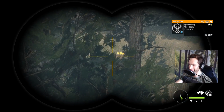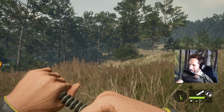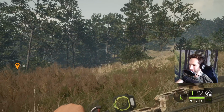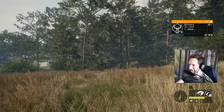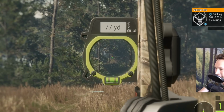Oh, there he is right there, 70 yards out. I mean, he's kind of borderline in range. He's borderline. He's not gonna stop, is he? He's going right there, 70 yards away. He's perfectly broadside. Oh my God, guys, he's 70 yards right there. No way. We're gonna zero in for 66, and we're gonna hold right for that heart.